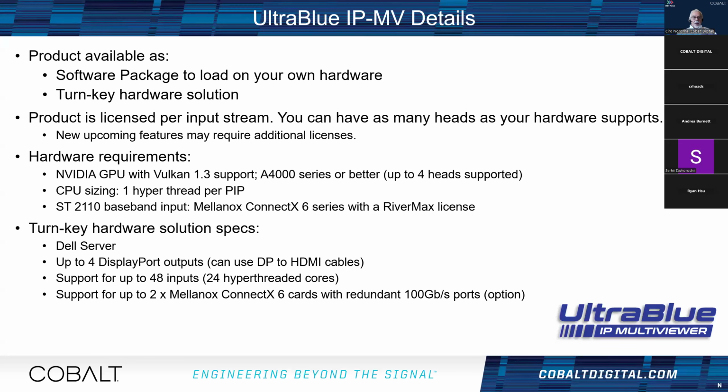So the product's available primarily as a software package to load in your own hardware. So you procure your own PC and you put the software in it. We'll take over the whole PC, right? It's got to be a blank PC. But we can also provide in some cases a turnkey hardware solution. How do we sell this? This is per input stream. You can have as many heads and you can have as many PIPs as you want, but it's per input.